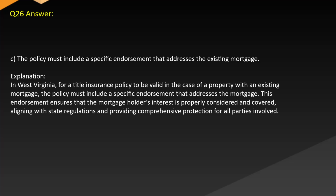Answer: C. The policy must include a specific endorsement that addresses the existing mortgage. Explanation: in West Virginia, for a title insurance policy to be valid in the case of a property with an existing mortgage, the policy must include a specific endorsement that addresses the mortgage. This endorsement ensures that the mortgage holder's interest is properly considered and covered, aligning with state regulations and providing comprehensive protection for all parties involved.